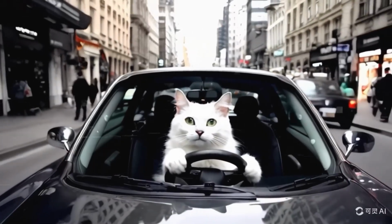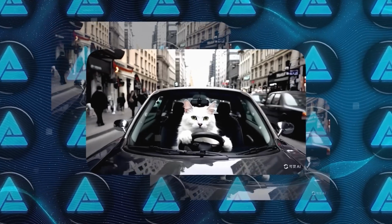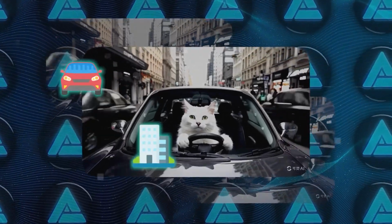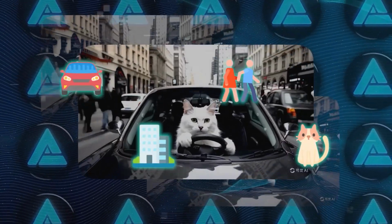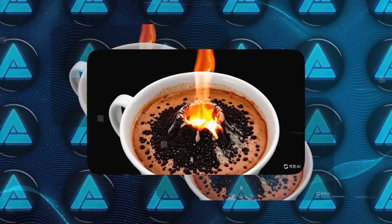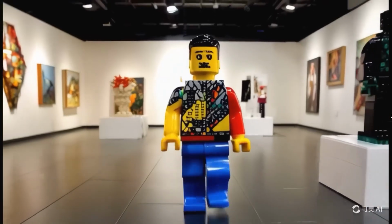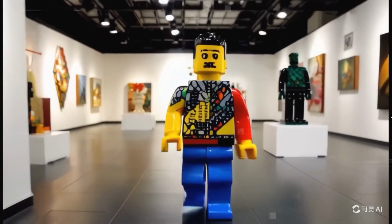But the video I mentioned before, a cat driving a car through a busy street, this one is particularly impressive because it combines a lot of different elements: cars, buildings, pedestrians, and the cat's movements, all in one seamless video. Another demo features a volcano erupting inside a coffee cup, showing off Kling's ability to create fictional scenes that look convincingly real. And one of my favorites is a Lego character visiting an art gallery.